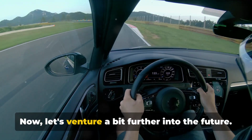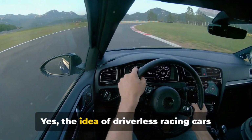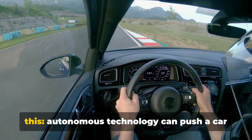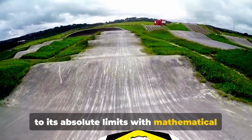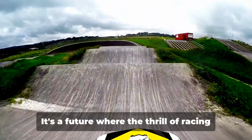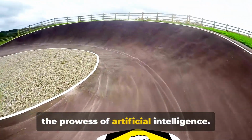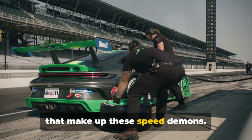Now, let's venture a bit further into the future. Think autonomous driving. Yes, the idea of driverless racing cars might seem a bit far-fetched, even sacrilegious to purists, but consider this. Autonomous technology can push a car to its absolute limits with mathematical precision, taking every turn and straight at the optimal speed and angle. It's a future where the thrill of racing is not just about the driver's skill, but the prowess of artificial intelligence. And let's not forget about the materials that make up these speed demons.